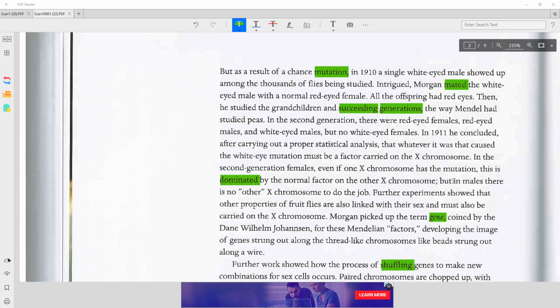In the second generation, there were red-eyed females, red-eyed males and white-eyed males, but no white-eyed females. In 1911, he concluded, after carrying out a proper statistical analysis, that whatever it was that caused the white eye mutation must be a factor carried on the X chromosome. In the second generation females, even if one X chromosome has the mutation, this is dominated by the normal factor on the other X chromosome. But in males, there is no other X chromosome to do the job.